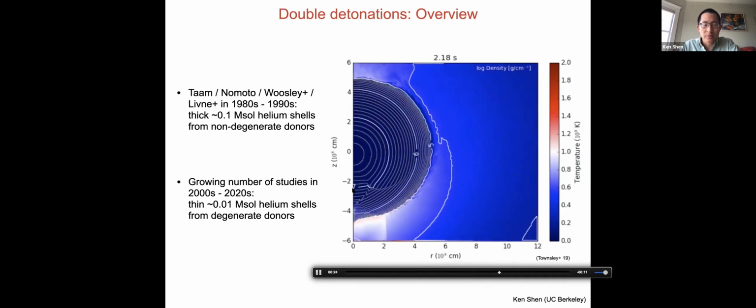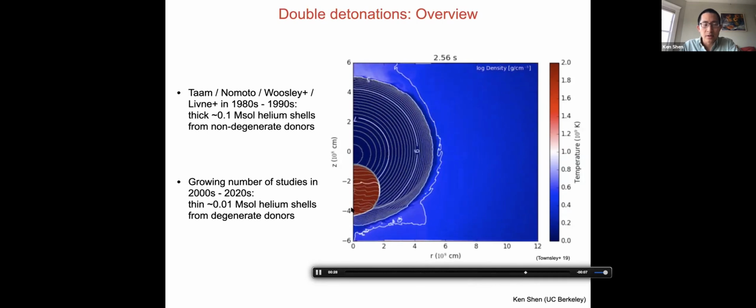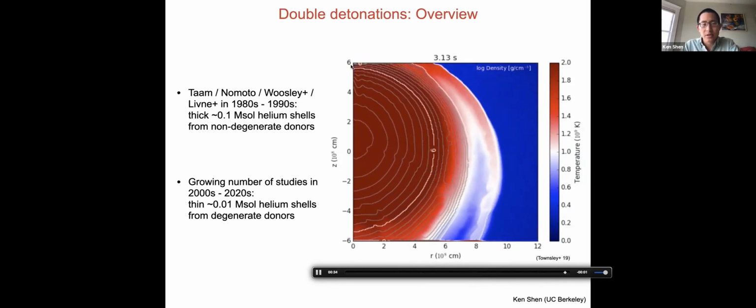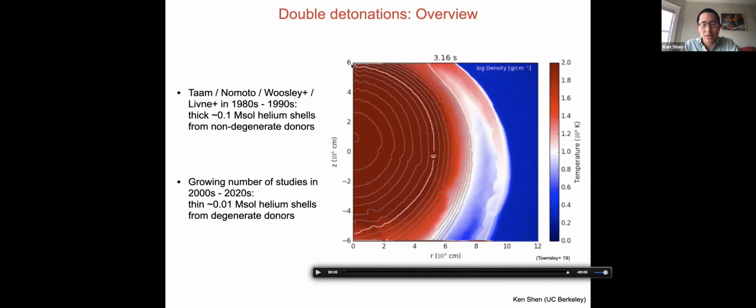This is slightly different, I should mention, from the movie Fritz showed, because in that scenario, they actually trigger the carbon detonation down here. But it's sort of similar. Basically, you get a helium shell detonation in the northern hemisphere, or what I'll call the northern hemisphere, and a carbon detonation in the southern hemisphere.